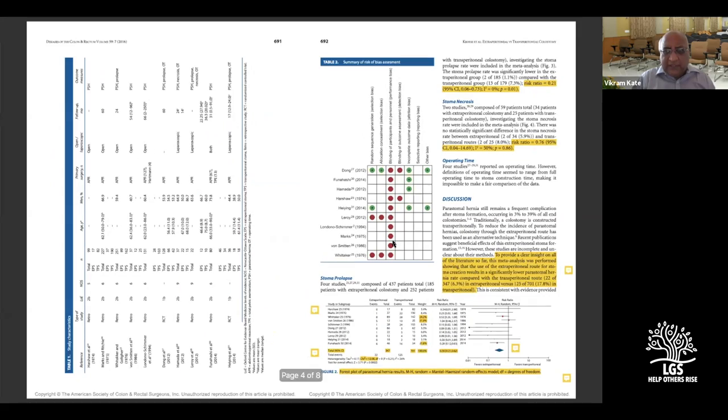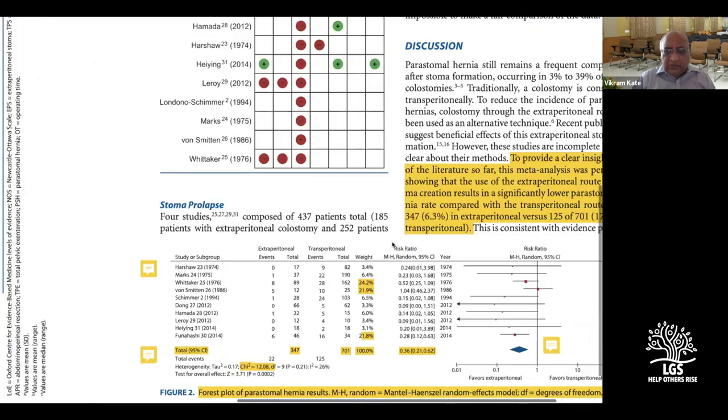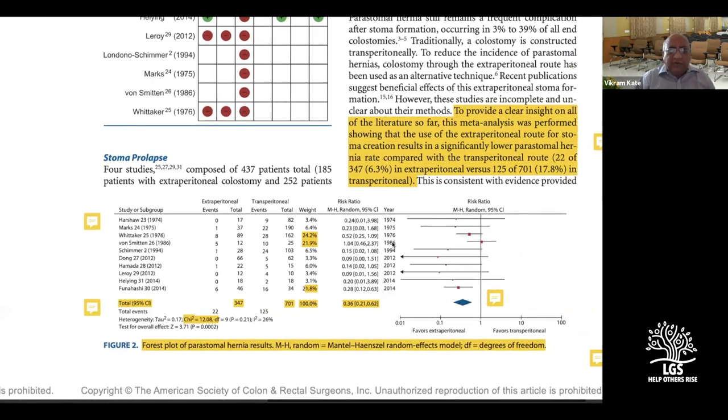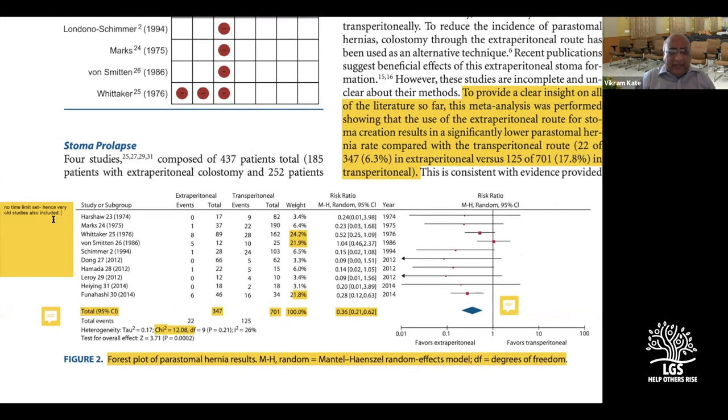So, in short, I will just tell about the forest plot. I've done some markings also there. If you look at this point here, I will highlight it. See, no time limit has been set, okay? That is why all studies are included. Otherwise, in a forest plot, you cannot include studies published in 74, 75. So this is unusual for this meta-analysis, but some meta-analyses will not have a cutoff time. So these are the 10 studies which have been included in the meta-analysis.